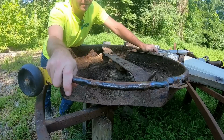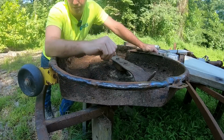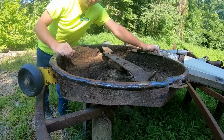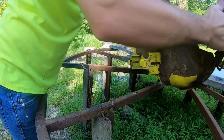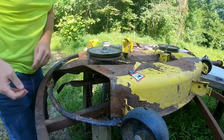I know this is a lot of excess steel. It's more steel than it needs to be, but I've got a vision in mind of how I want this to look before we get it all painted. So let's get her flipped over, which is pretty easy because this is a very light deck. Oh, look at those. They're beautiful.